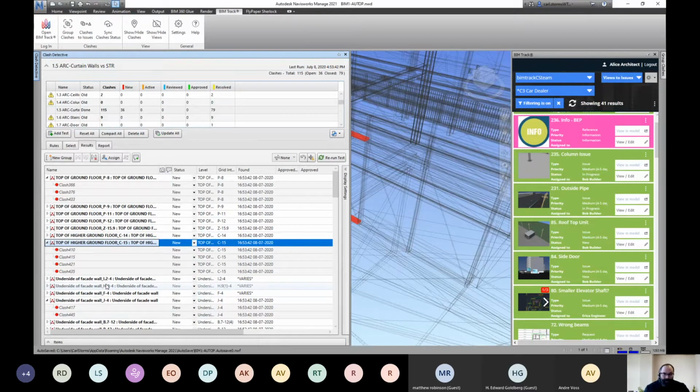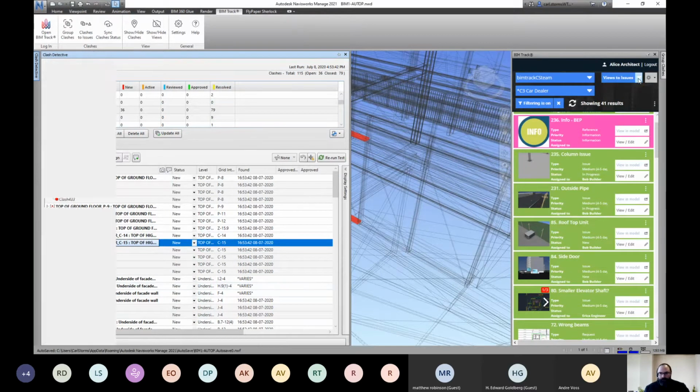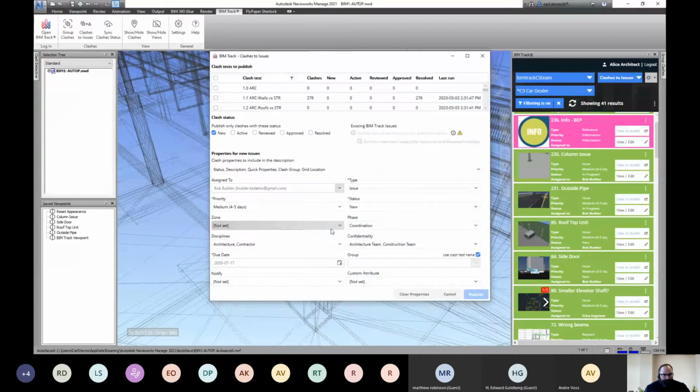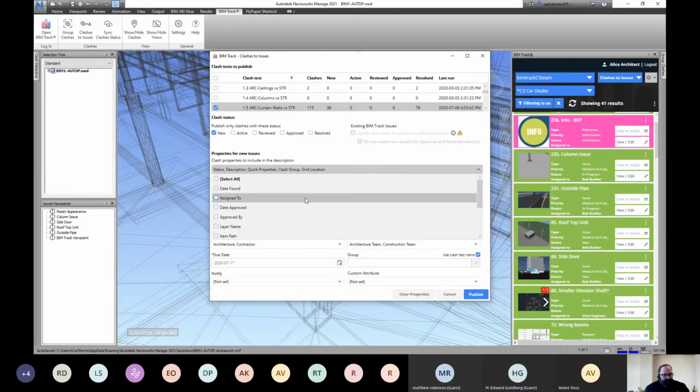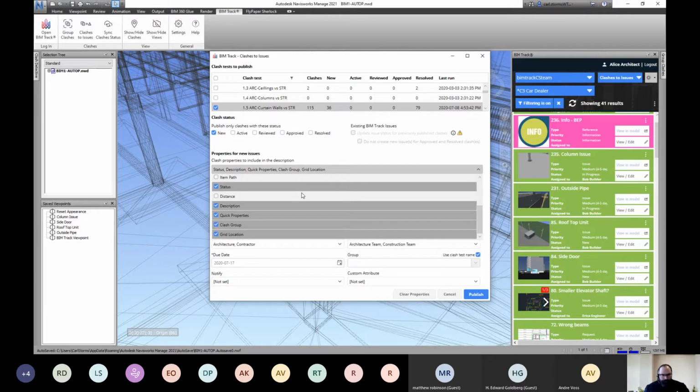Actual output may vary, but now when I go into my clashes to issues, I can select that same clash test, and now I can create 36 issues based on those groups. And I have the ability to only push through the proper information. So I only care about the 36 new issues. I'm not concerned about the 79 resolved. So I select new. I can also choose which pieces of information come from Navisworks and get pushed into BIM Track. And you can pick and choose what you want.